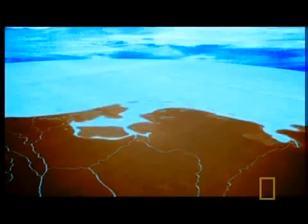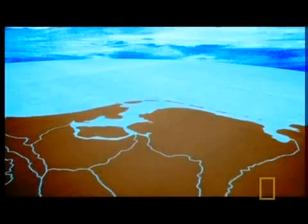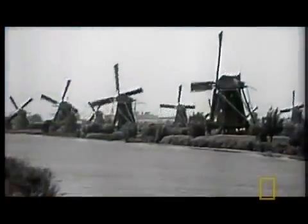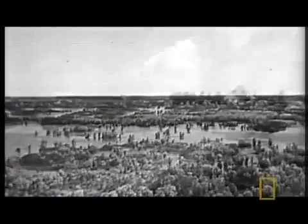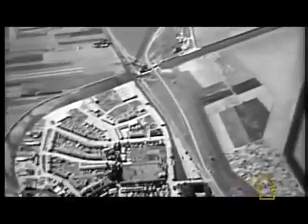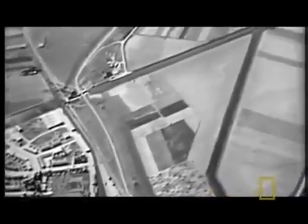Individual landowners felt the need to drain their land, and they were willing to bear the cost for that. As the saying goes, God created the earth, the Dutch created Holland. By the end of the 19th century, there were some 10,000 windmills draining and reclaiming day and night.